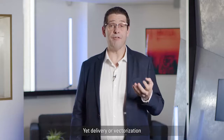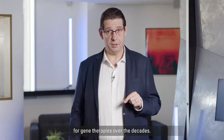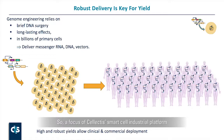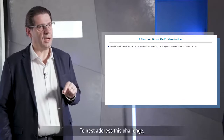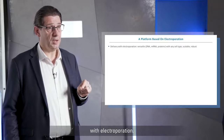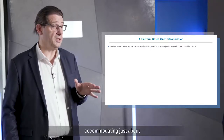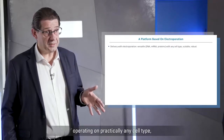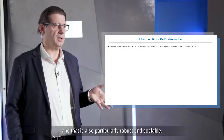Yet delivery or vectorization of these macromolecules has often been a limiting factor for gene therapies over the past decades. So a focus of Cellectis Smart Cell Industrial Platform was to ensure high and robust yields, allowing clinical and commercial deployment, and to support treating large numbers of patients. To best address this challenge, Cellectis chose to deliver its genome engineering tools with electroporation, the most versatile approach, accommodating just about any type of macromolecule, operating on practically any cell type, and that is also particularly robust and scalable.